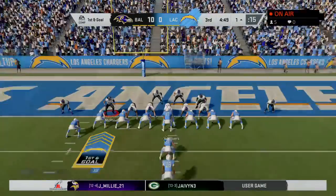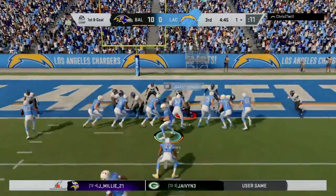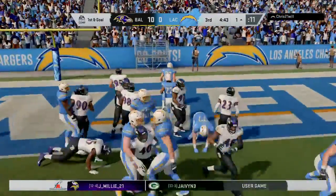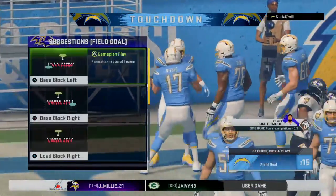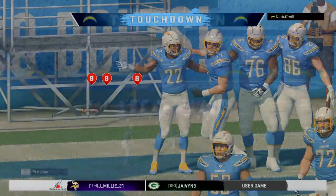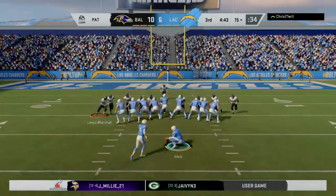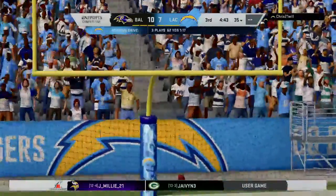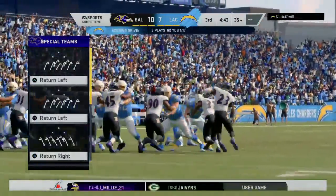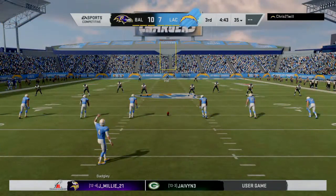1st and goal. He's coming. Double up. They'll try the ground game with Jackson. And he is into the end zone. Touchdown, Los Angeles. Punching it in from a yard away. As they are now just an extra point away from making this a 3-point game. Extra point by Badgley, up and good. And that'll cut it to 3 at 10-7.